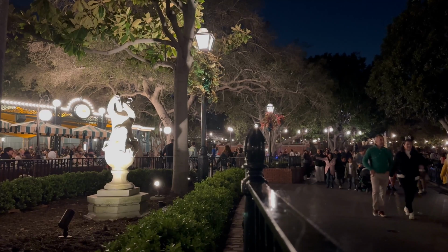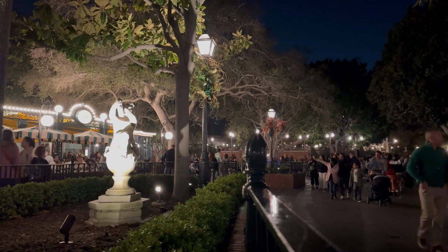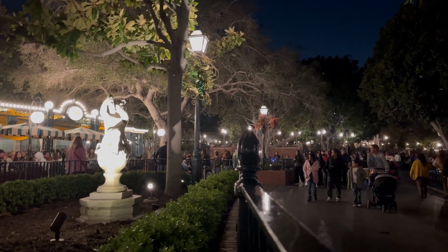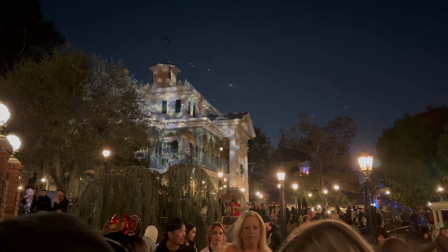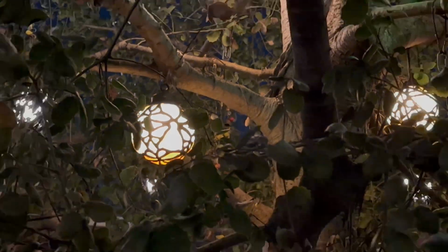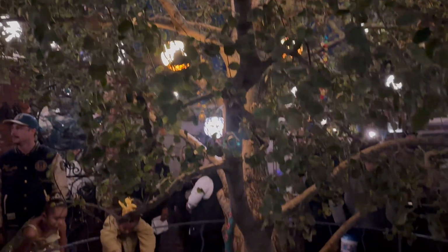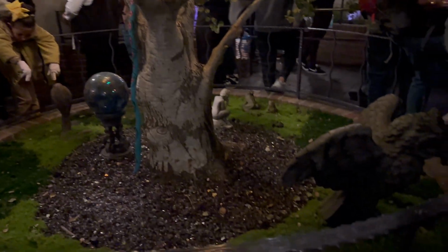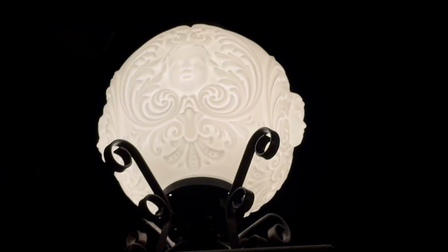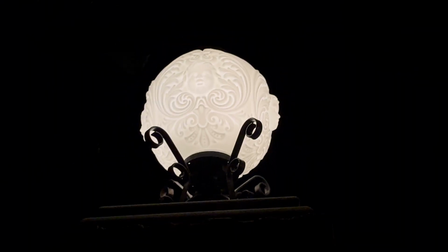So one place where some of my favorite hidden Mickeys and hidden gems are is the Haunted Mansion, which, of course, if you saw the last video, we showed you a couple of them, but now we're going to go a little more in depth and show you all the hidden Mickeys and hidden gems that I know of. And if you guys see any others, drop them in the comments, and we'll look for them next time and get them on camera for you, give you a shout out.